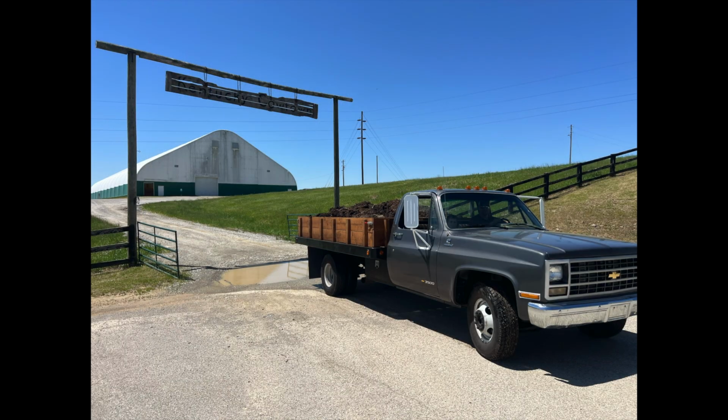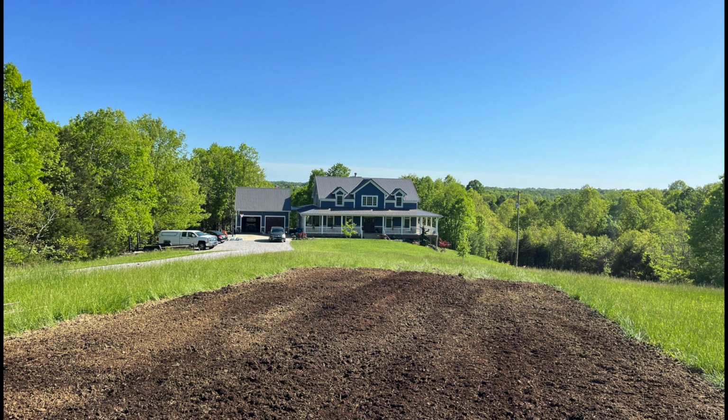So anyway, shout out to my husband for his amazing job on this truck, and stay tuned for all things gardening because this garden is getting in the ground. Happy homesteading!